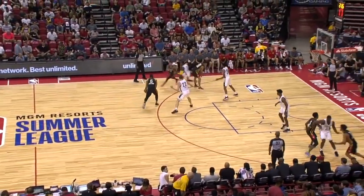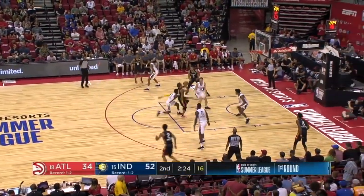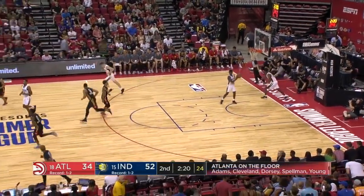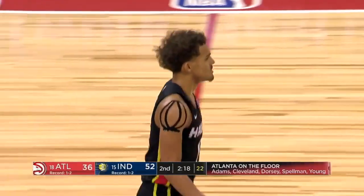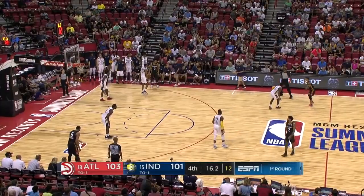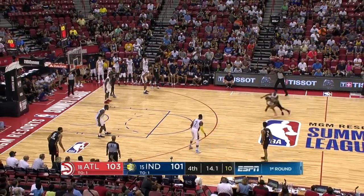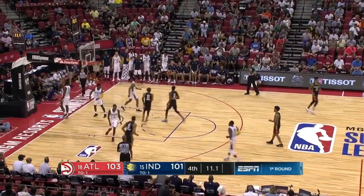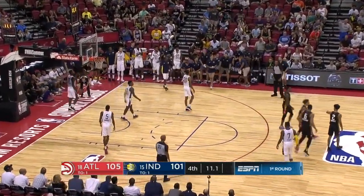Today we're going to talk about Trae Young and his scoring potential. He has the floater. He has a good change-up pace dribble, always staying calm and ready to shoot the basketball. And he gets in good positions, could rush it, could try too hard. He slows down, gets to look at the basket and floats it with a soft touch.